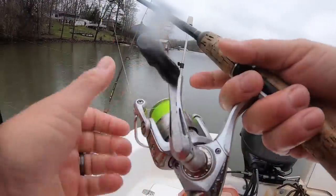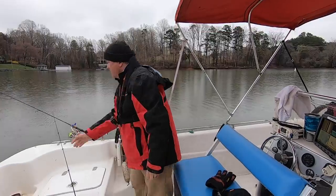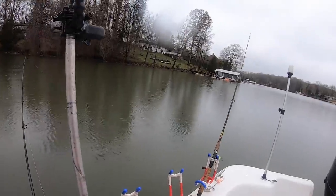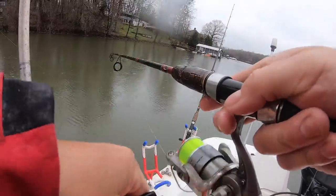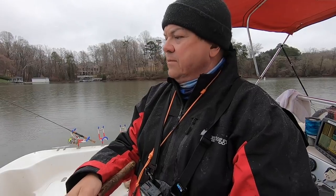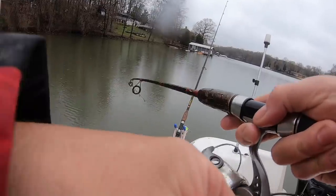A little minnow tipping on it. Chartreuse and white. There's the combo there. Boom, got another one. Got another one. Maybe this is where it's at. Interesting. Lord knows we made a long pull in here, and all of a sudden we're getting bopped on these long lines back here.